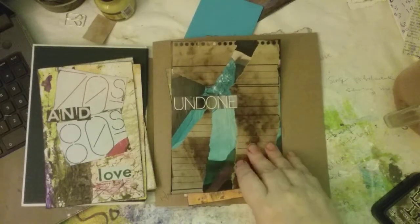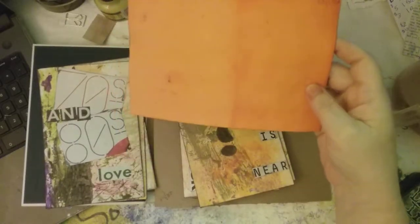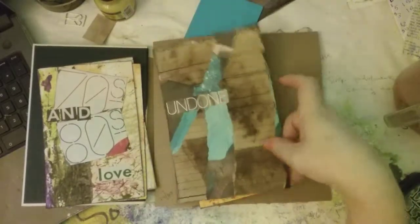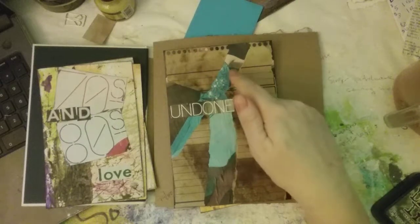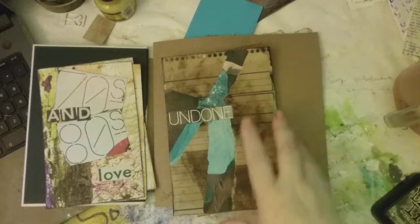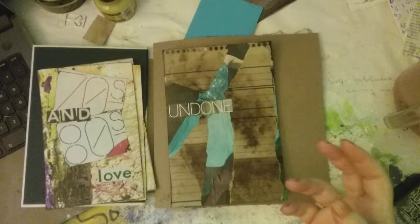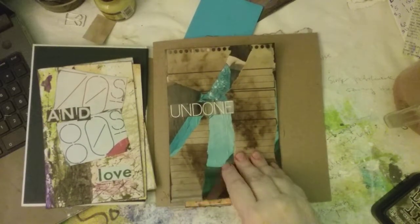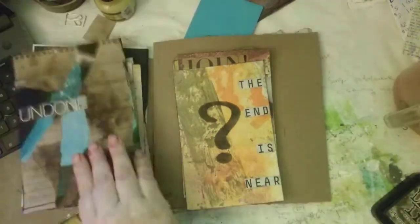Day 67 is Undone. And let's see. This is on an orange dip dyed index card. I like to have the color on the back for when I journal on them. So this is some of that rapid memo paper, and then a picture of, I think it's a ballerina under there. But basically it's when you feel undone, like when things get in the way and you don't feel like you're completing the things you need to, or that you're incomplete in yourself. So that was what was speaking to me on day 67.